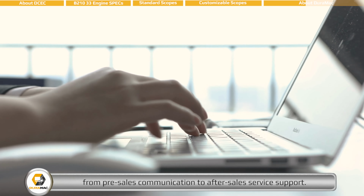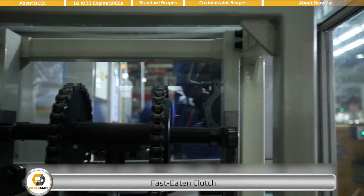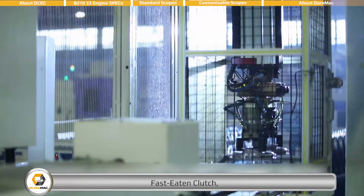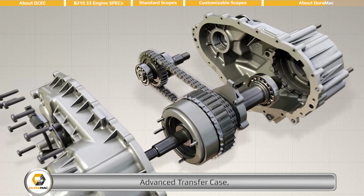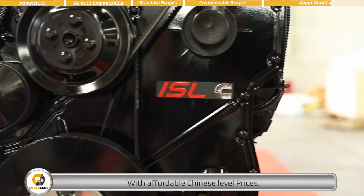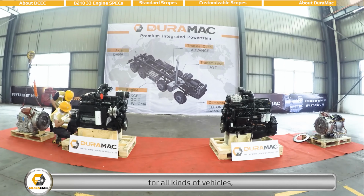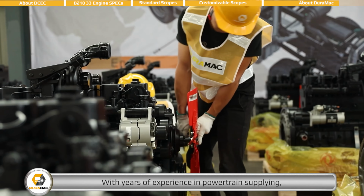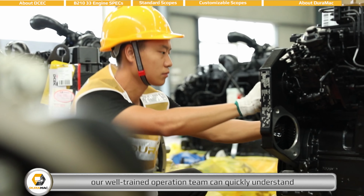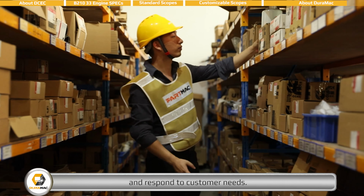DuraMac's range of products are complete engines with all accessories, Fast Cat transmission, Fast Eaton clutch, advanced transfer case, Dongfeng Dana axle. With affordable Chinese-level prices, DuraMac provides flexible premium powertrain systems for all kinds of vehicles. With years of experience in powertrain supplying, our well-trained operation team can quickly understand and respond to customer needs.